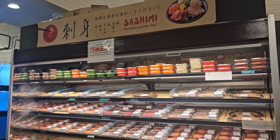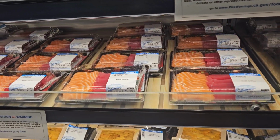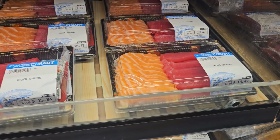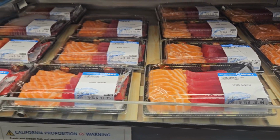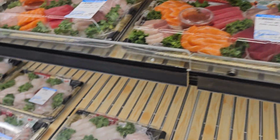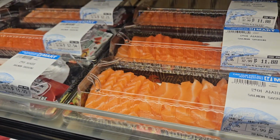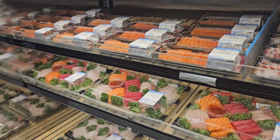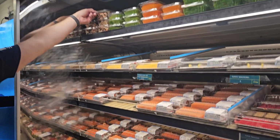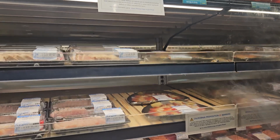We've made it to the sashimi cooler, and it looks amazing. $18 for that tray right here. $15. Oh my gosh, it looks so fresh and so delicious. And then they have these big trays down here. Oh my gosh. Oh, these are my favorite. Salmon. Oh, we might have to get some of that. John found some squid salad. Oh, they got all these different salads up there. Oh, I'm getting hungry now.